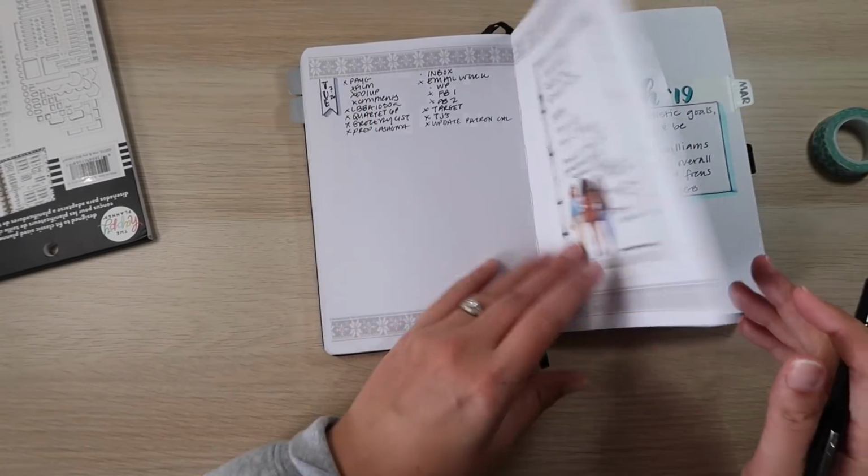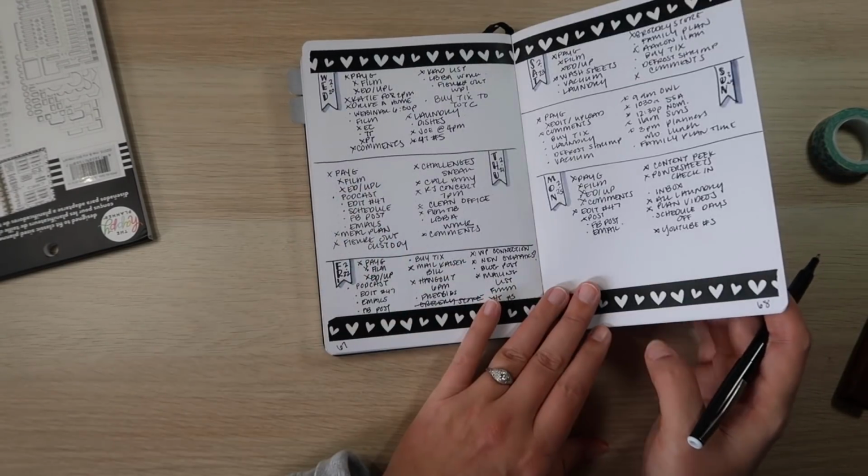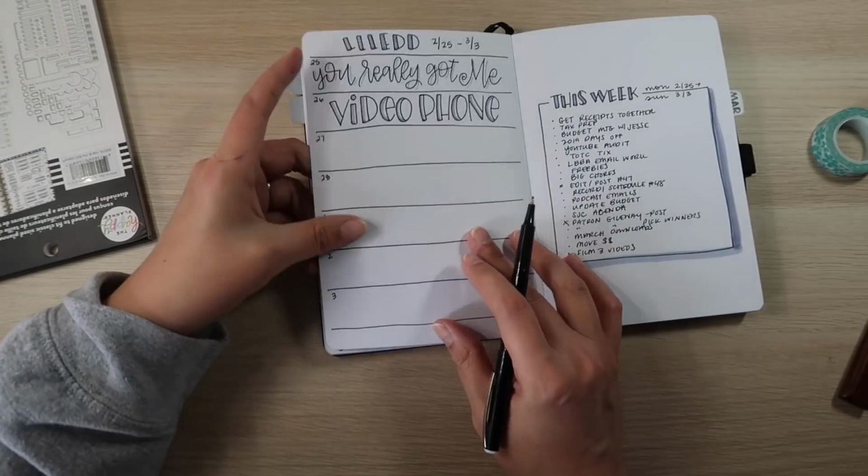I just need to go back through and number all of these pages so I can put it into, it's a lot of pages to number. I'm gonna do that later. No, I'm gonna do it now. I'm gonna do it now. And then we're gonna go into my plan as you go.